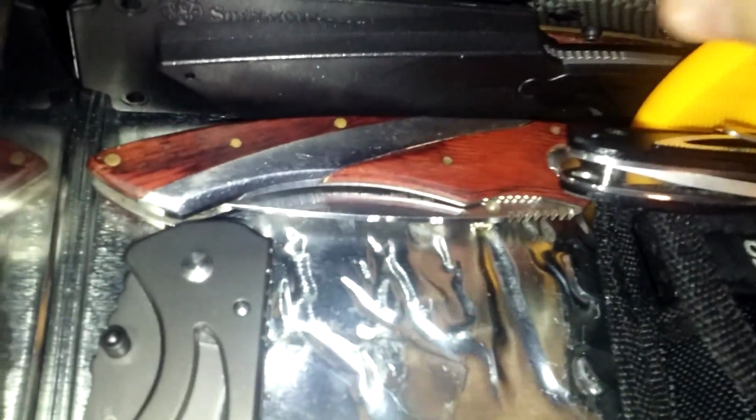Blade is all beat up. All dirty. All these need to be cleaned, but I haven't gotten around to it. But this is my top 5 EDC. Out of all my folders, I carried this the most. I carried this one for a little while. This one, this one, this one, this one.